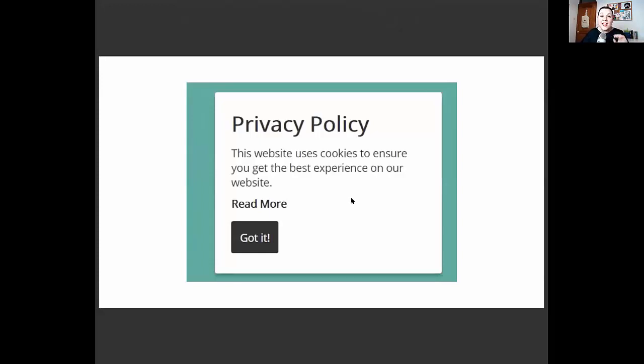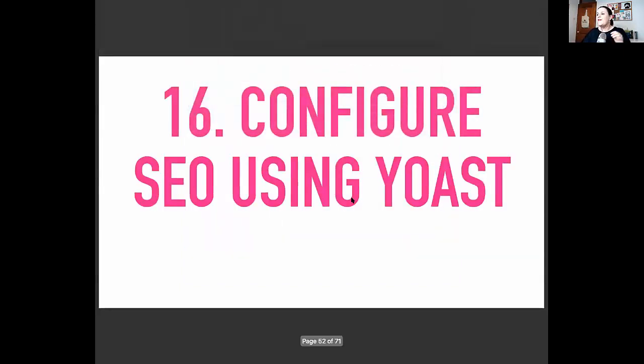I'm not going to give any type of legal advice or information here right now, but just to say that, don't forget this, all right? It is a really important part of owning a website, especially if you have things on your website where you're going to be collecting customer data like a contact form or an email sign-up form. So don't forget it.